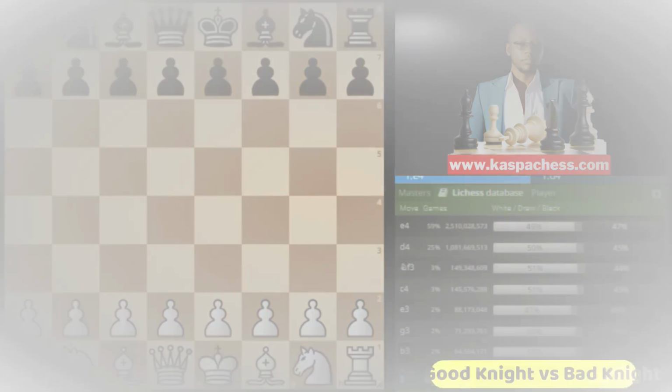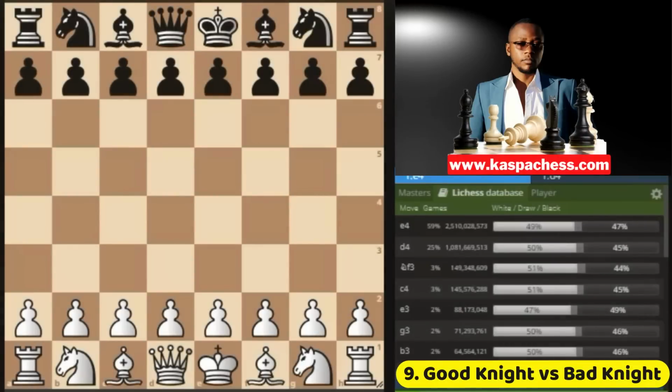Anyways, fact number 9, a knight on the rim is dim. See, knights are most effective when they occupy the center of the board, as a center position maximizes the number of possible moves that a knight can make. A knight placed at the edge of the board like this can only attack 3 or 4 squares, whereas a centrally placed knight, which is somewhere here or here or here or even here, can attack 8 squares.